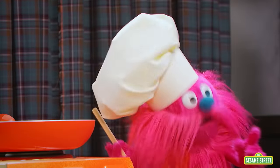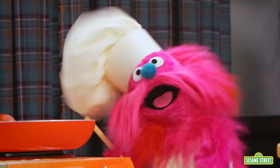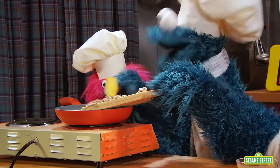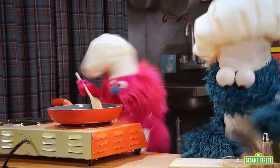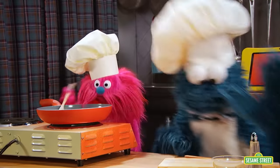Okay, Cookie, chop the mushrooms. Okay, choppy, choppy, choppy, chop. Mushroom. Then we're gonna saute the mushrooms in a little bit of olive oil. What does saute mean, cook? It sure does. Okay. And then add a dash of salt and a sprinkle of pepper. And a little bit of pepper.